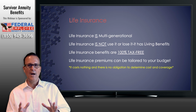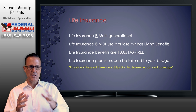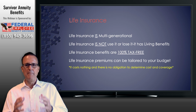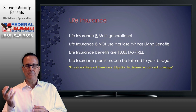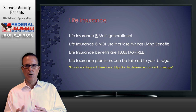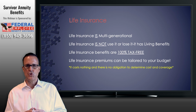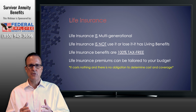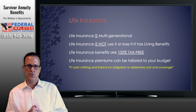Now, you might wonder, why are we talking about life insurance in relationship to this subject on the survivor annuity benefit plan? Well, because many federal employees take the amount that they would be spending per month on the survivor annuity benefit plan and they place it in life insurance. We call that pension max, or maximizing the pension. Now, why would a federal employee consider doing that, and why should you consider doing that?